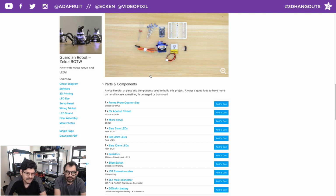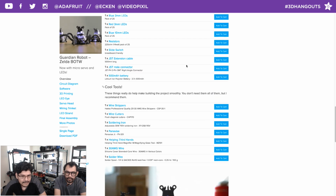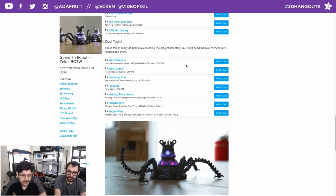So I'd throw a 500 milliamp in there. It's not too much bigger, and it still fits in the body. Cool tools, right? I'm a big fan of using third helping hands and mounting tags, just mounting it to whatever free surface works for you. I do recommend using them because a lot of the time I need to get underneath the board to solder, or add solder to the bottom part of it. So super helpful for that.